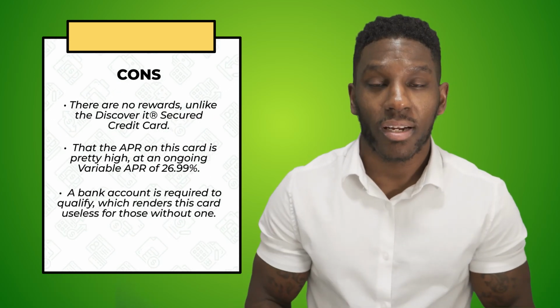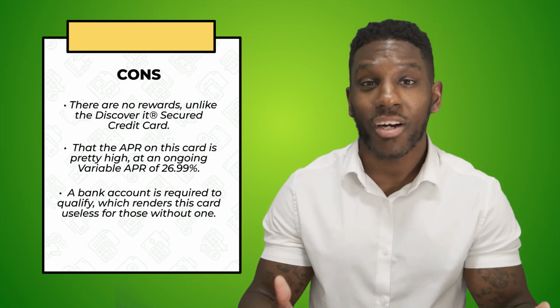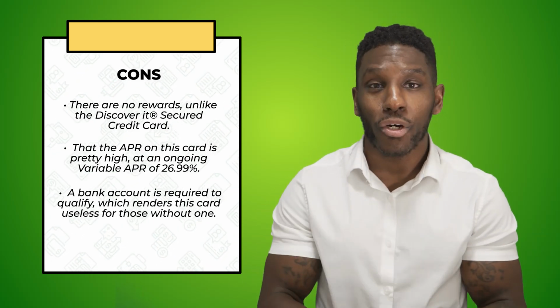Now, the third con is that a bank account is required to qualify, which renders this card basically useless for those without one. But overall, the secured Mastercard from Capital One is an outstanding option for those who prioritize lower payments, lower deposits, and higher credit limits over things like rewards and cash back.